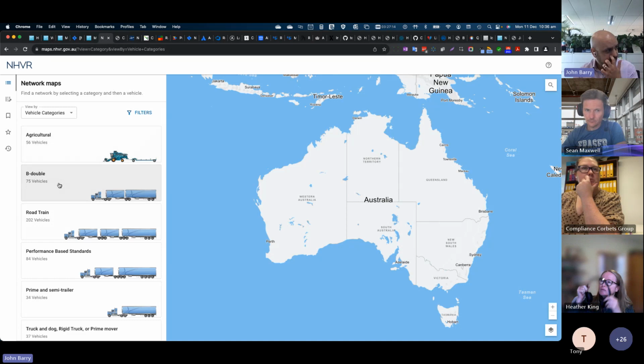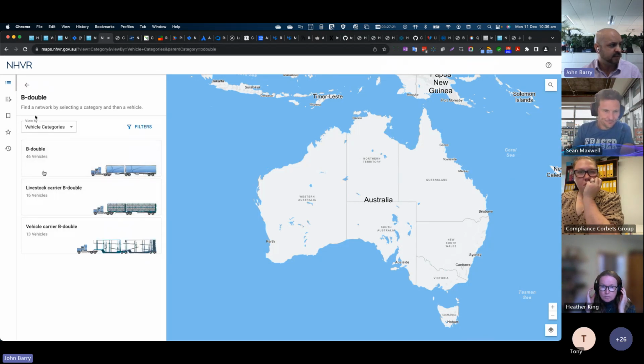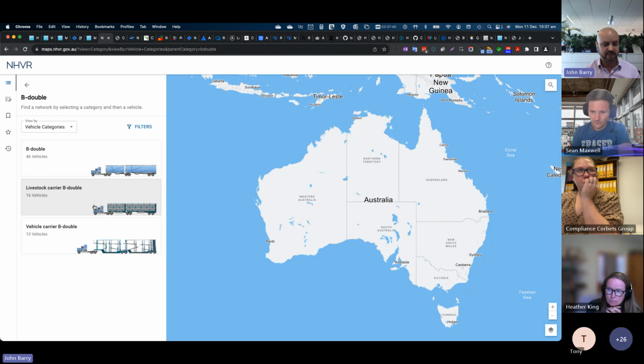I'm going to start drilling down on the vehicle categories first here. The way that the vehicles are structured, you can see that there's numbers allocated to each of these categories, and they reference the number of reference vehicles or eligible vehicles available in that category, which cover essentially all the different types of reference vehicles across different notices, pre-approvals or permit schemes that are available in the system.